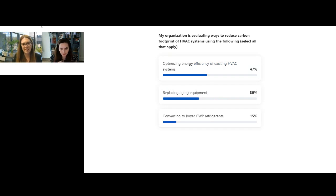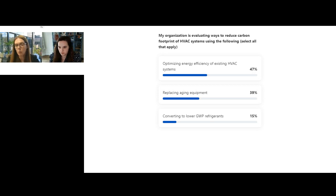Oh, a pretty even split here, actually. Wow, that's really interesting to see. Often that balance is between wanting to replace aging equipment, and you're planning for that, but you have to keep your existing equipment operating as efficiently as possible. So it's not an uncommon kind of split. Converting existing equipment, the one in the middle, is the smallest percentage here, 14.5%, but it's still something really interesting and really important in terms of carbon footprint. We're going to talk about all three. So I'm going to keep going here.